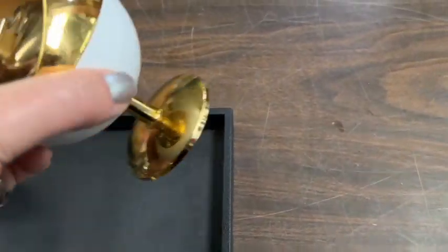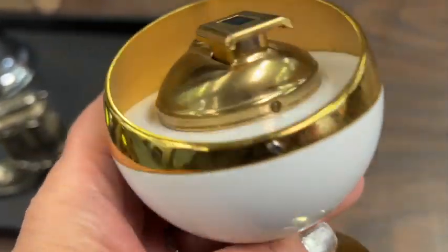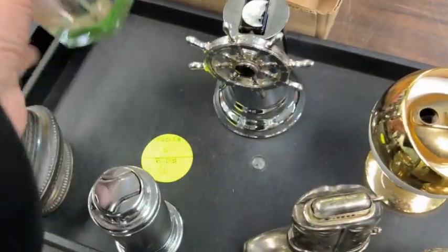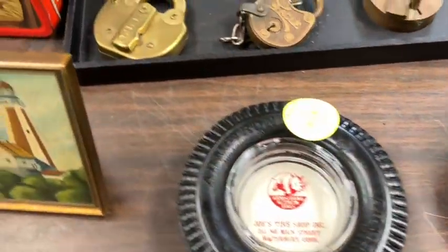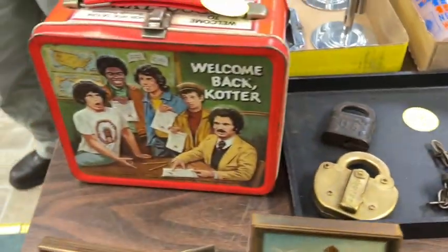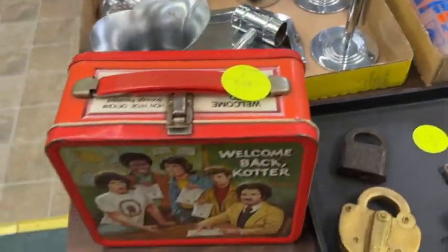Okay, look at that lighter. Wow, how mod is that? Not in great condition. Like none of those were really in great condition. I don't even think that sold for much, even that whole tray together. Cute though. Here's an old advertising item. I can't remember what that was. That ashtray. Of course, people collect locks. Welcome back, Kotter. And I have those glasses, the New York World's Fair. I have that whole set.